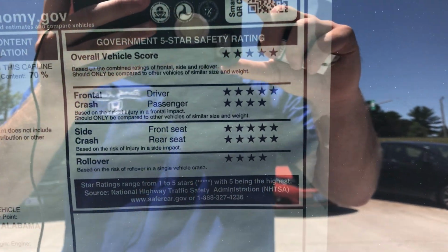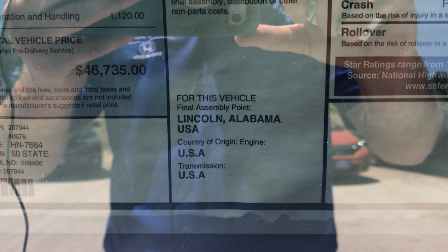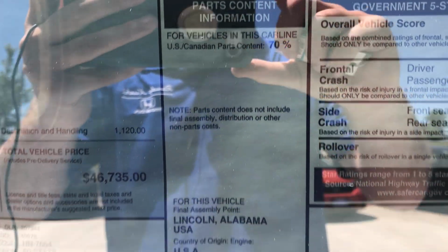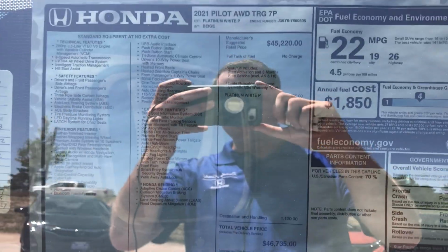Then down on the bottom right-hand corner you have all your safety ratings. They're going to have where the vehicle's made. It's Lincoln, Alabama. It's a U.S.-made product. Then we're going to have the price point of the vehicle, and then the awesome long list of features, which we're going to go over today.